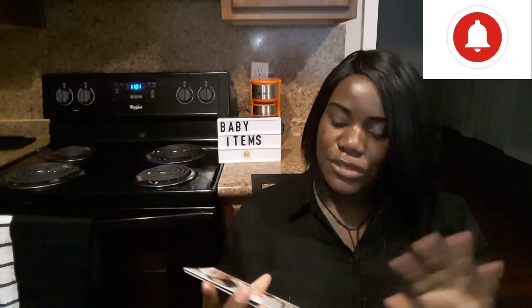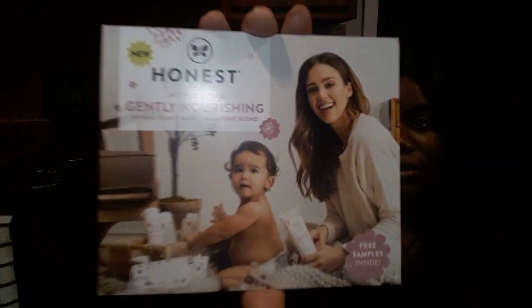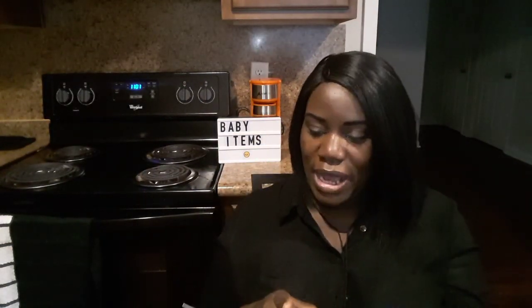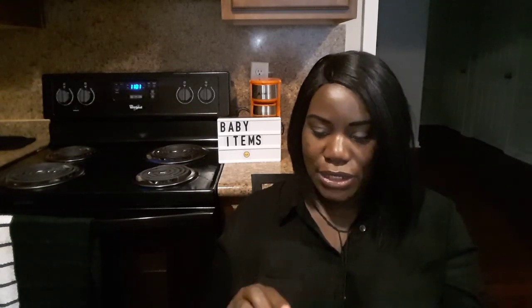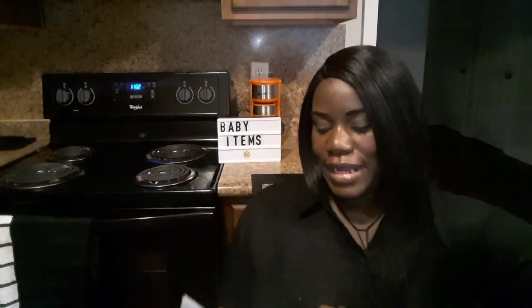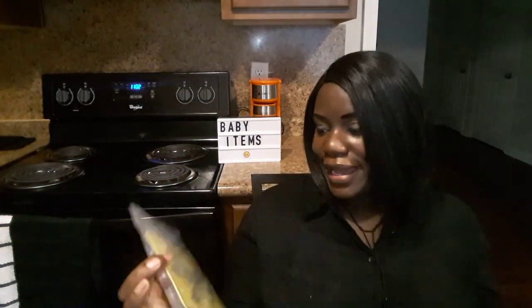The next item here is from The Honest Company. What's inside are shampoo and body wash, as well as face and body lotion. On the back is a dollar off code for the products. The next one I have here is some 10 count wipes from The Honest Company as well. I have been wanting one of these, so I'm glad I received it.